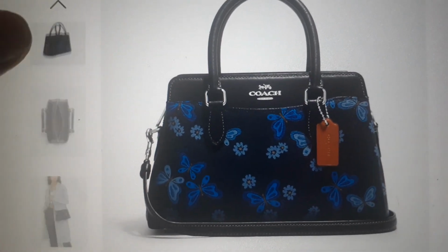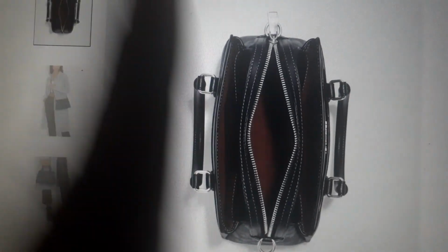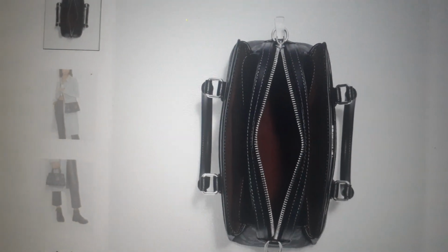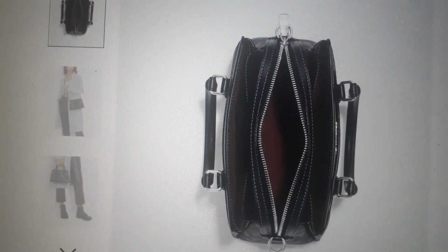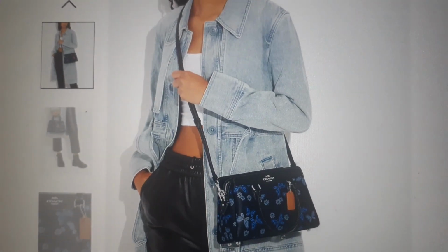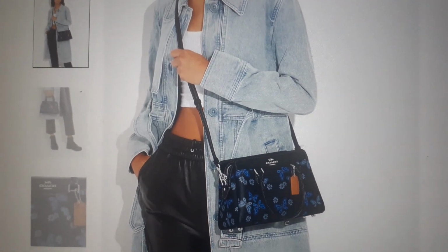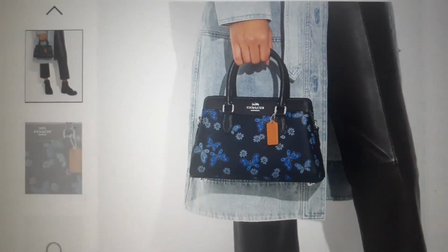I love it. It's huge. It's one of those mama bags is what I would call it. So you have the main middle pocket and then you have two side pockets. Listen, you can stuff all of your hopes and dreams in this bag and it should fit perfectly. This is really, really cute. Is this the biggest? No, but I still think it's huge. I think it's big enough to do what it needs to do.